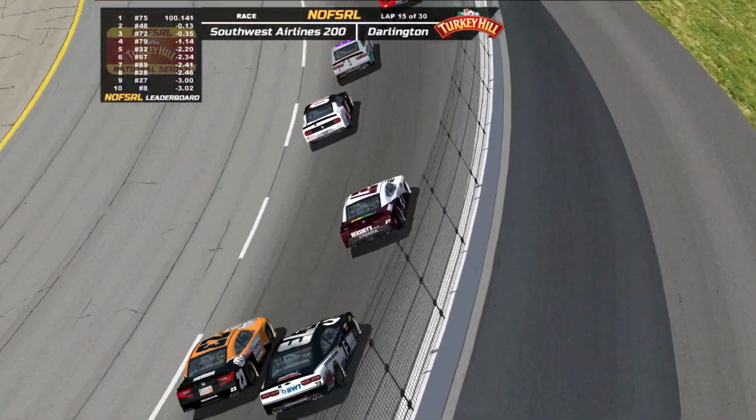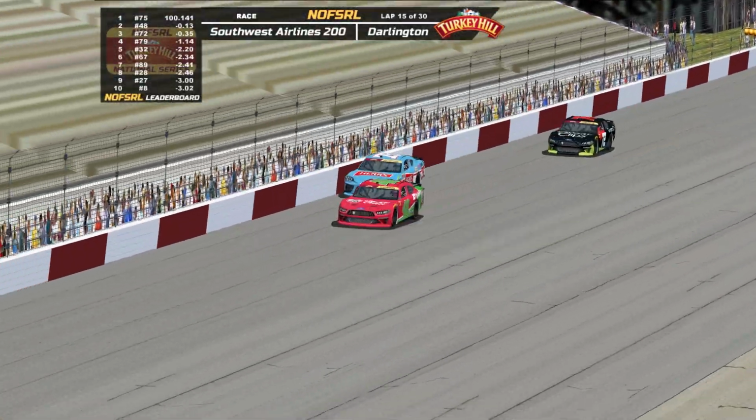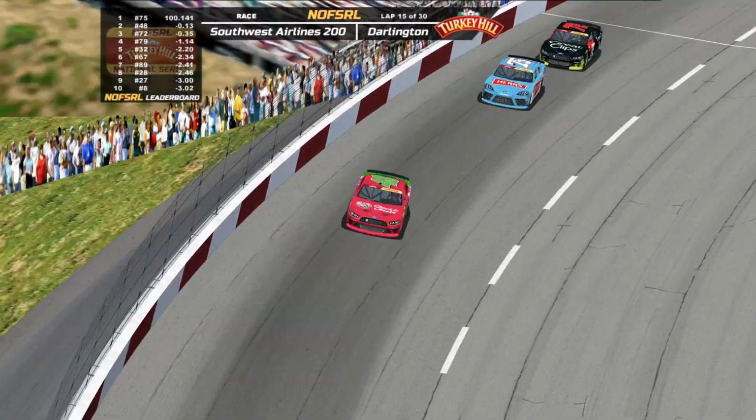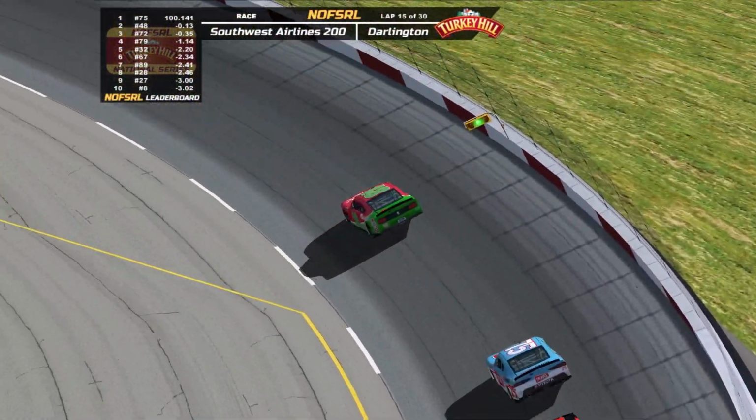That inside lane is really, really good through turns 1 and 2. It's more or less the outside lane is just not good at all. As for the race lead, that's all you got to do. Williamson went wide, and Harrison's going to take it away from him. So Joshua Harrison now out front here.